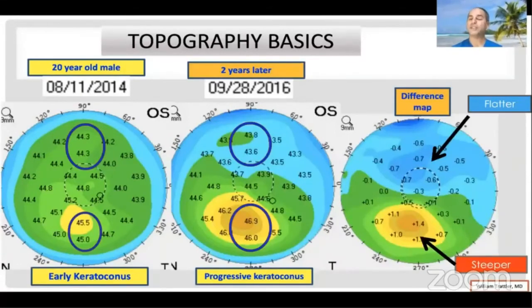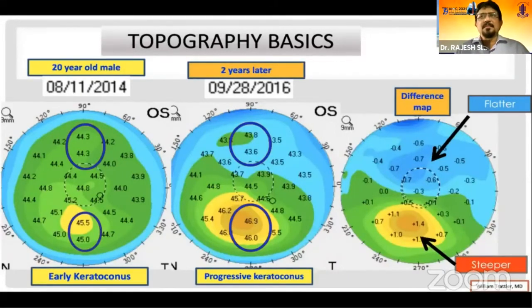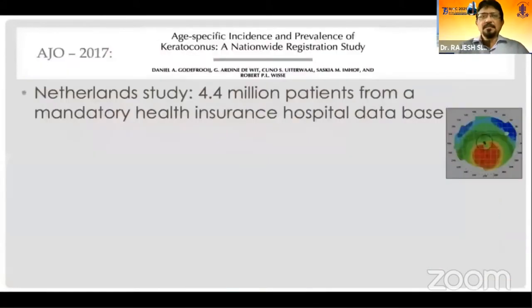So this patient could still be a little difficult to diagnose, especially in 2014. 2016, also, even though on topography we pick it up, they may not have had any findings on slit lamp exam. So how common is keratoconus?